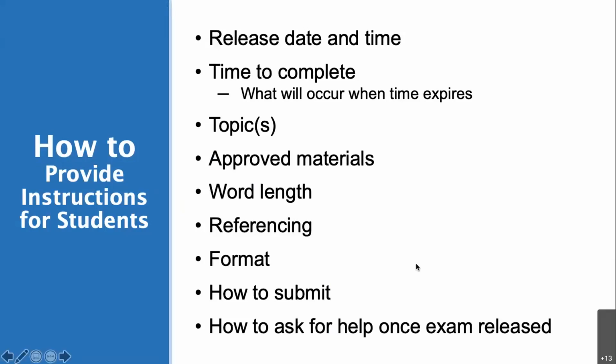Of course, also say what topics are covered in the assessment, what the approved materials are, like we talked about, the resources, what the word length is, and what they're expected to do with respect to referencing. So what kind of sources need referencing? Does the textbook need referencing? Does information from the lecture need referencing? Or is it just academic papers that need referencing? And how do you want those referenced, obviously? The format, not only with the referencing, but with the questions. Are they allowed to use point form, or does everything have to be paragraph? How to submit it, and how to ask for help.